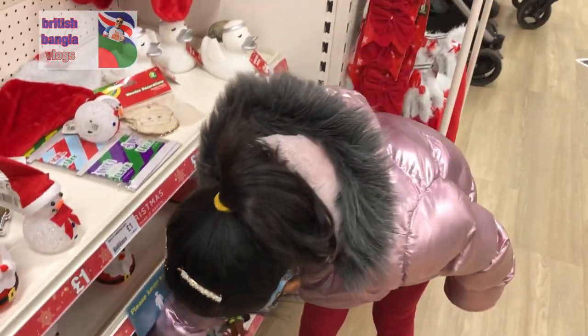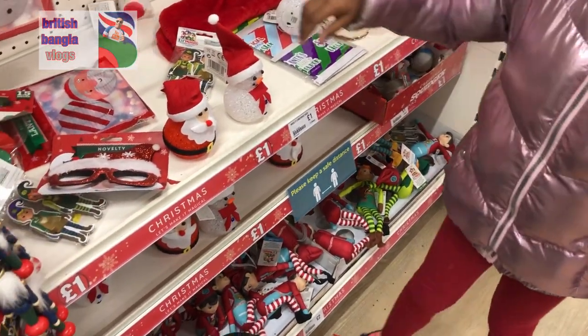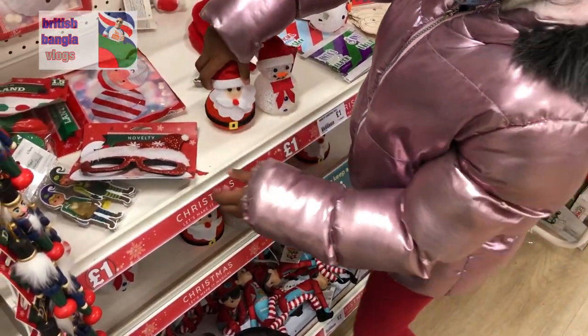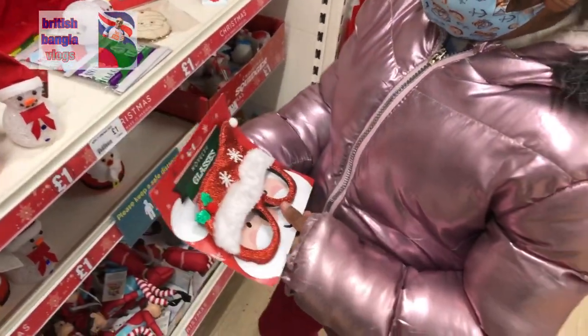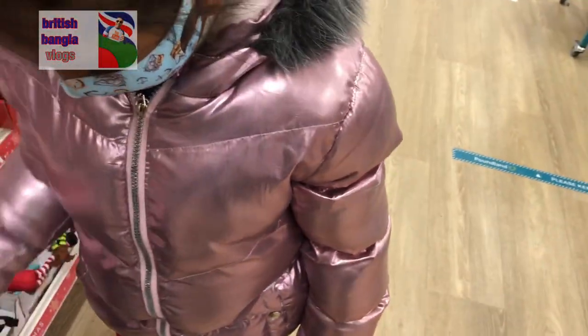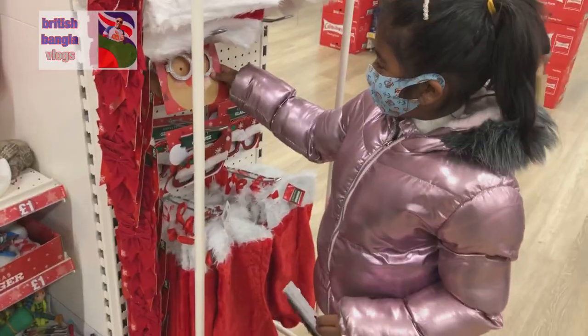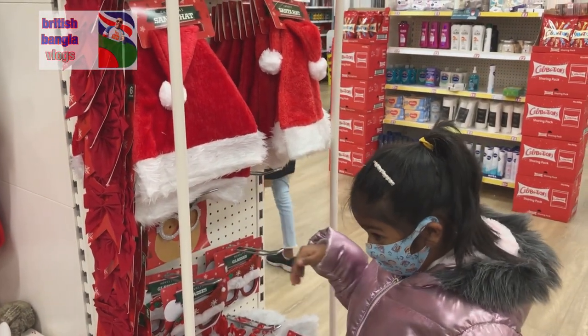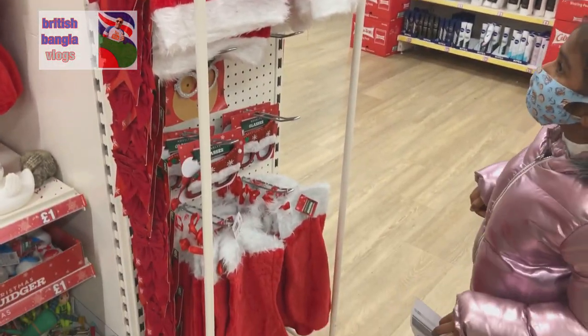Oh, put it on the shelf. It's cute. Is it? Oh, I like these. These? No, the glasses. Sand glasses. Do you want some? Let's get them. Wait, it's not our basket. Where's our basket? Keep them on your hand. And reindeer glasses. Yay. Well, that's the collection here.